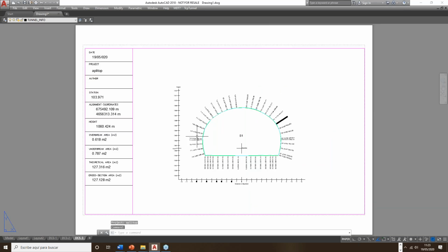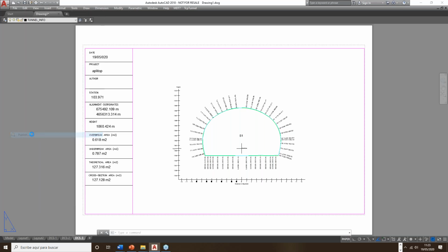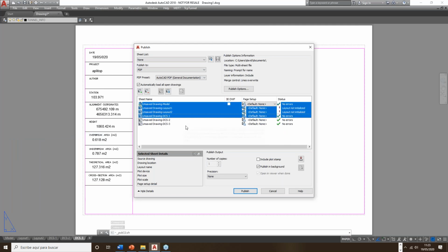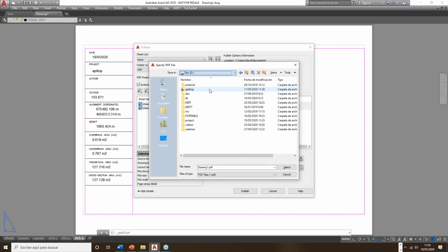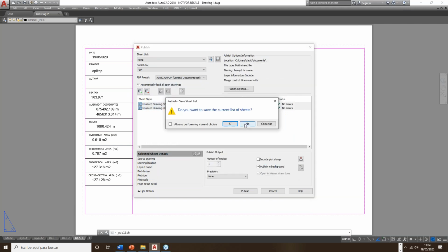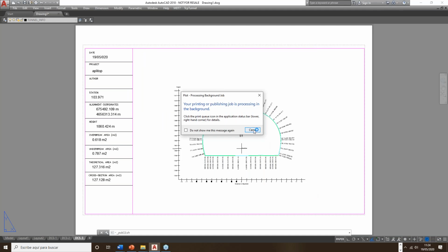After doing this, we can print in PDF format using publish function of AutoCAD. We are going to print only 2 pages. We select the folder. Sections. And now the program is creating the PDF.